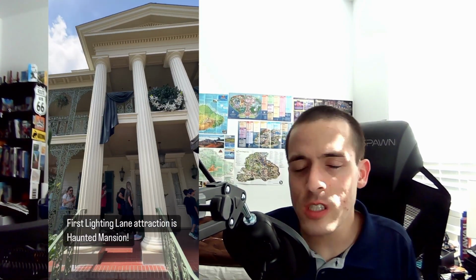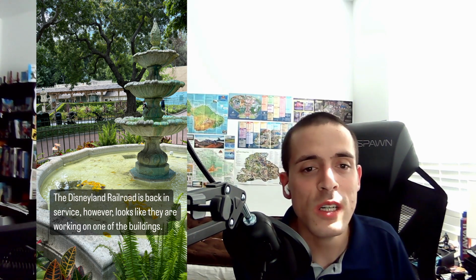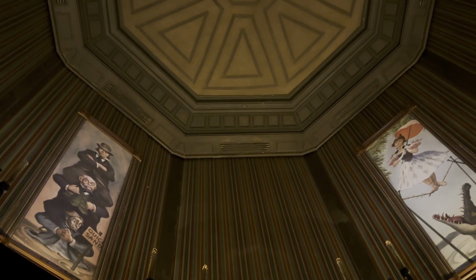My first Genie Plus Lightning Lane attraction was Haunted Mansion. There was just a few minutes of cooldown time from when I made the reservation until it got posted for me to go. Then I waited a bit and saw that the Disneyland Railroad was back, so you can take the train again, because it was under maintenance when I was last there. Then after getting everything set, I scanned into my MagicBand, and all was good to go.